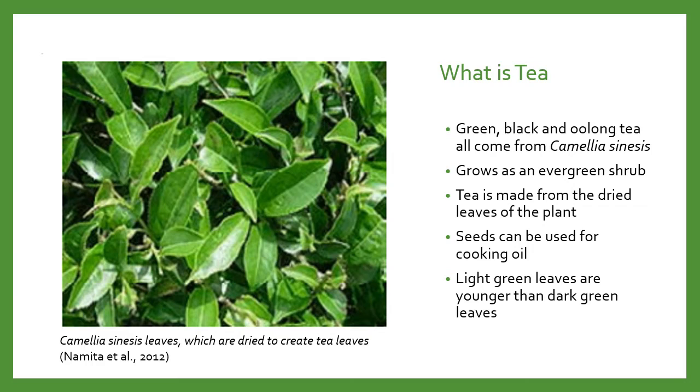Tea comes from a plant species called Camellia sinensis, pictured on the left. It's an evergreen shrub that likes temperatures of 15 to 20 degrees Celsius, high humidity, and annual rainfall. Tea is made from the leaves of the plant after they've been dried, and the seeds can be used to make cooking oil. To tell the age of the leaves, you look at the color. Lighter colored leaves are younger and darker leaves are older. From this plant's leaves, you can make green, black, and oolong tea.